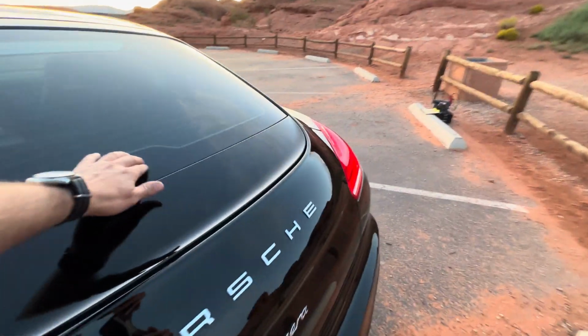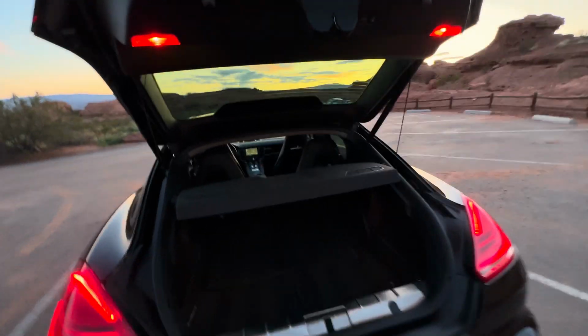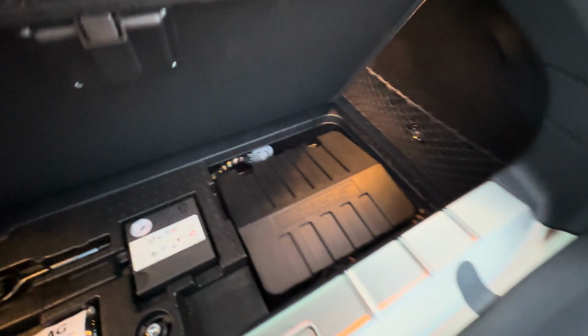Moving to the rear, power lift gate. Of course, we've got the storage cover. All the floor mats are hiding back here. Clean carpet in the cargo area. And then your Bose upgraded sound system, tow hook.